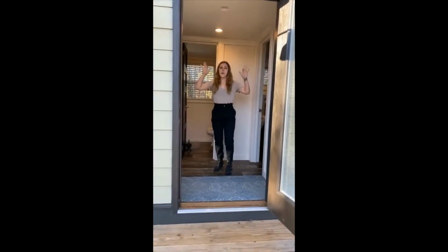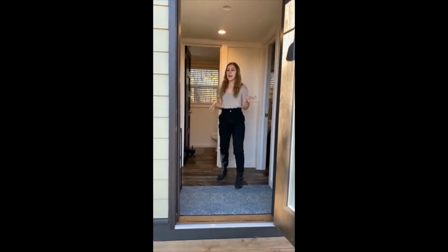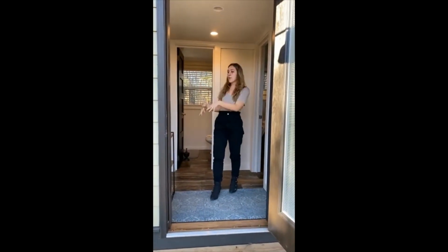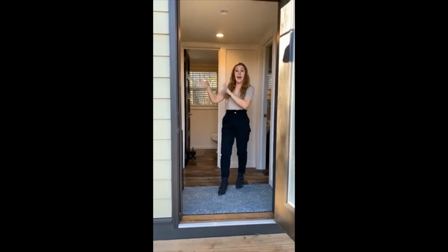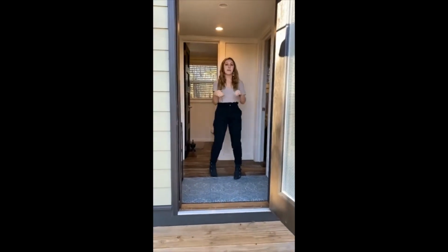When you first walk into the Sweet Escape, you've got this entryway mud room where you can put your shoes, umbrellas, your mask these days, coats, and that sort of thing. So come on in.